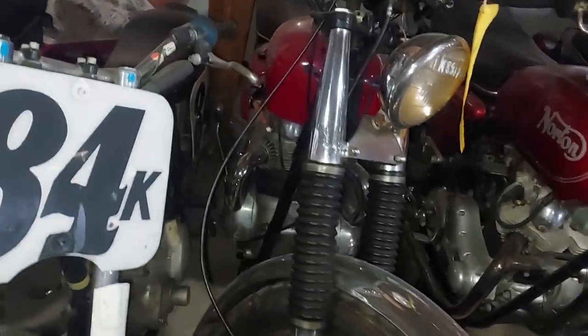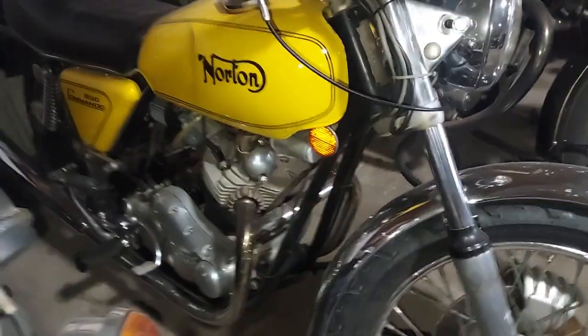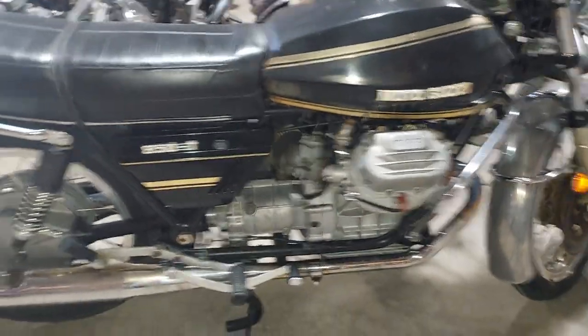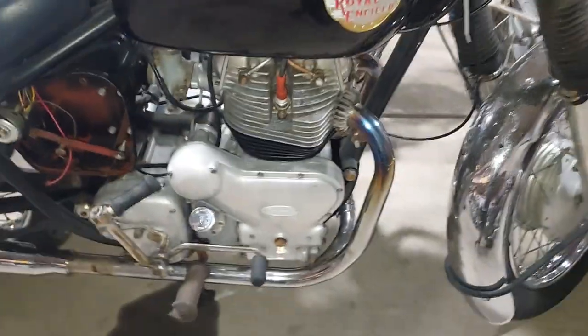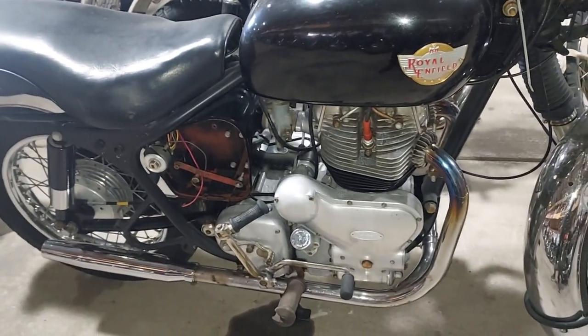BSA TT. It is a TT, a true TT. Numbers matching. Norton Commando, Triumph T120, BSA, Triumph. Another Norton Commando, I believe electric start, last year made. The newer Royal Enfield, Moto Guzzi. Another Moto Guzzi Ambassador. There's a lot of good bikes right now. Royal Enfield, man, that's pretty nice. It's missing the toolbox cover. Besides that, it'd be a nice bike to build.